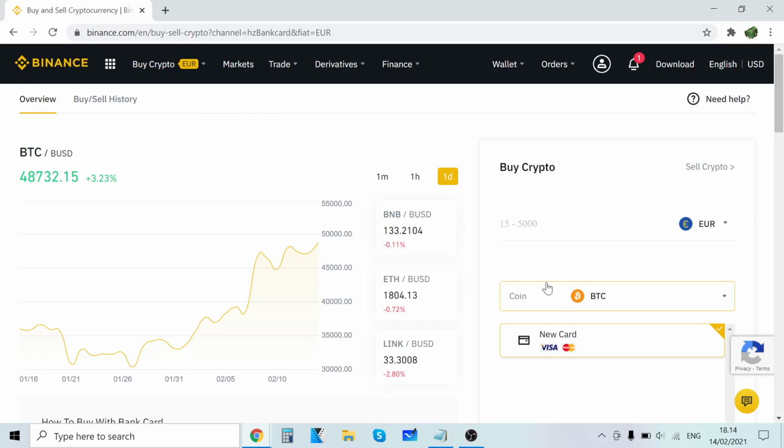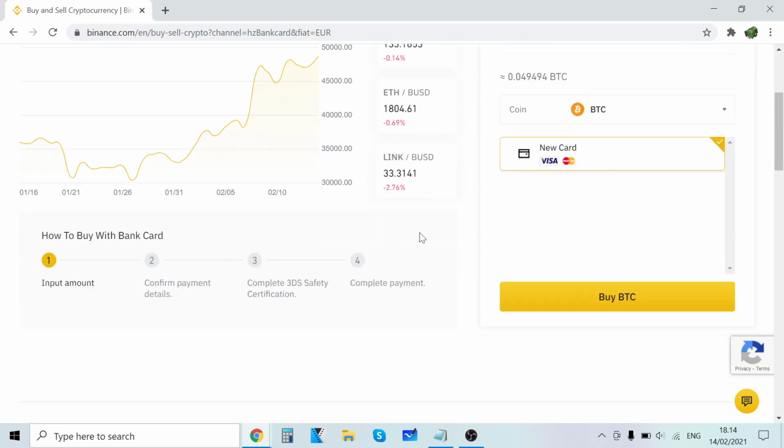Okay, so let's say that we will buy Bitcoin now. Okay, so let's buy some Bitcoin. Just select how much Bitcoin you want to buy, and there's how to buy with bank card. So input the amount, select how much you want to buy, and then click buy BTC, and then it will confirm payment details, complete safety certification, and complete payment. Okay, and it will take just a minute to go through these four easy steps.